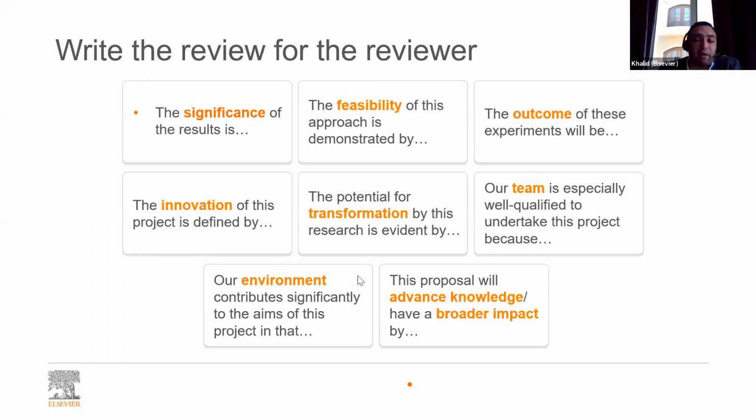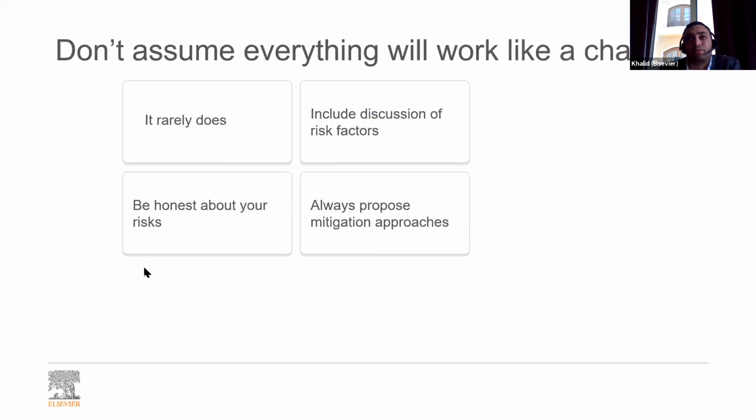What's your environment or the ecosystem that you're working with, how it will help support, and how it will advance knowledge and have a broader impact out of this project. So these are very important keywords to use when you are writing your grant proposal.